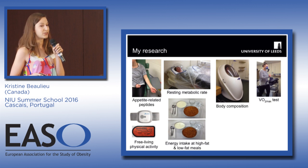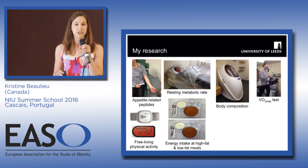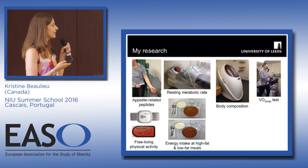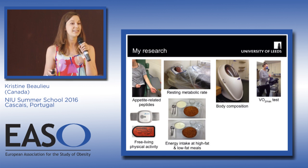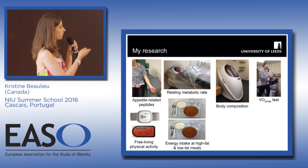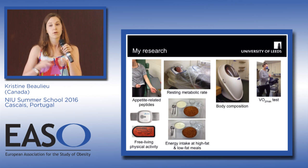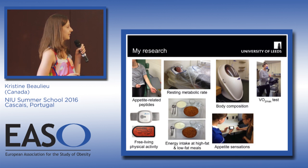And then these are the meals for my first study, so looking at passive overconsumption and ad libitum energy intake. So first meal is the high-fat meal, second meal is the low-fat meal. So we're just seeing if there are differences in how much people eat at those two meals, whether they're very active or inactive.